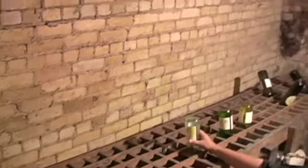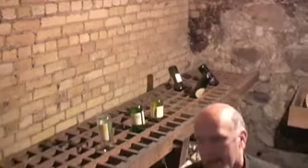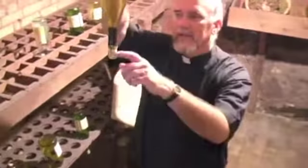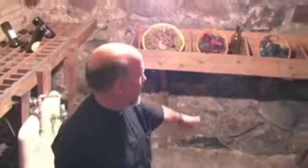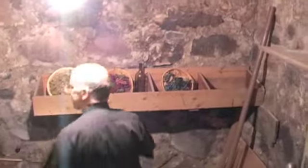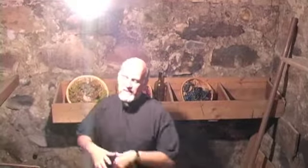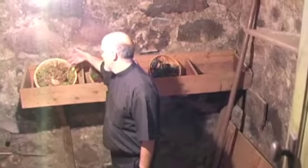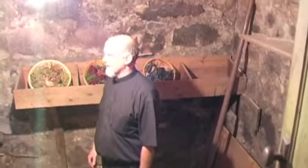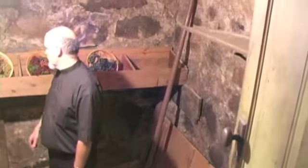This is where obviously the bottles were placed right here, upside down, so that the wine kept the cork moist, which kept it sealed. That's why they're upside down. Also over here, we show plastic grapes, but actually there was at one time straw in those boxes or those bins, and there would be very nice wine in there that was not yet opened.